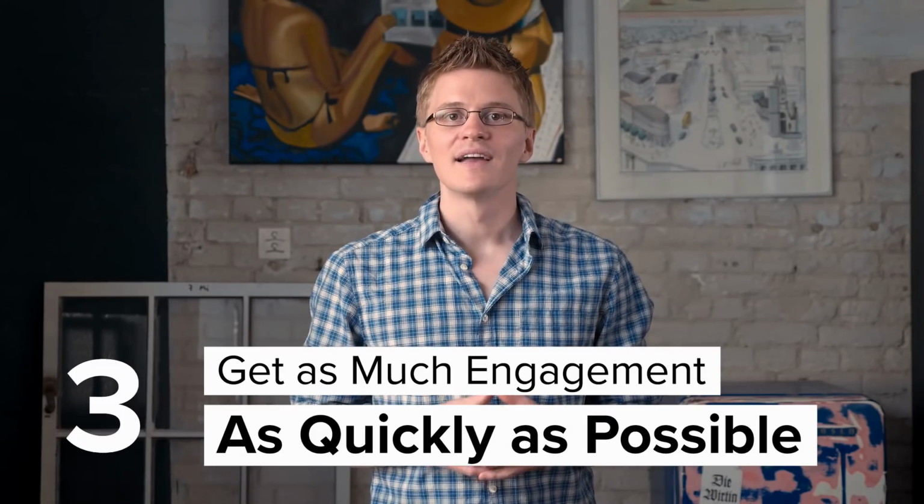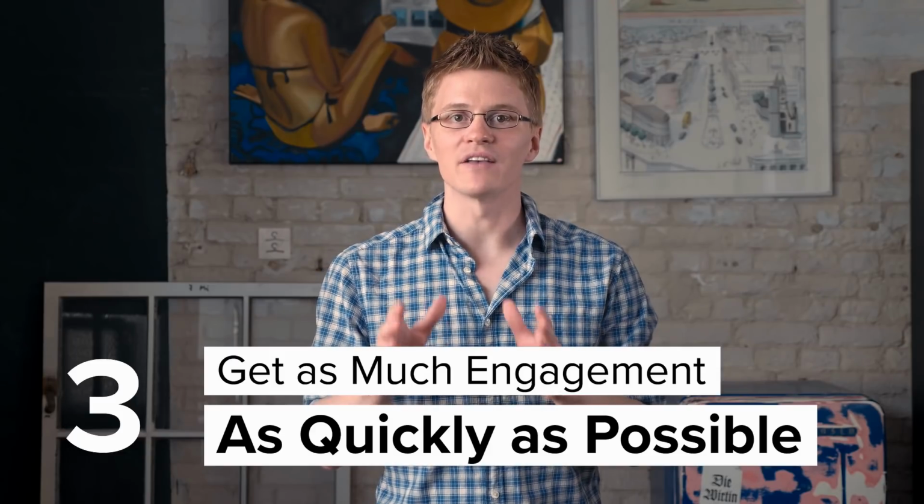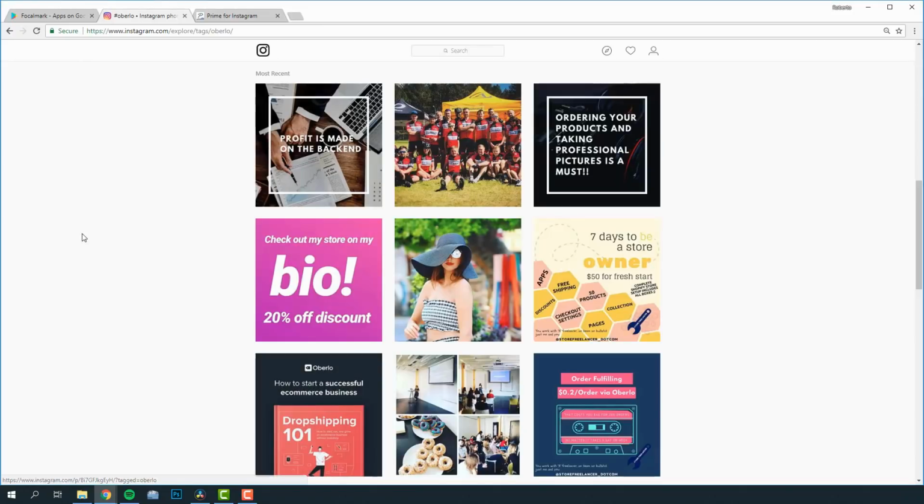Number 3, get as much engagement as possible, as quickly as possible. The more engagement that your post gets, the more likely it is that Instagram's algorithm will share it with more people. Ideally, you want to reach the top 9 photos for one of your hashtags. Why 9? Well, every hashtag has 9 posts at the top of the hashtag feed. These are the most popular posts for that hashtag at that moment.